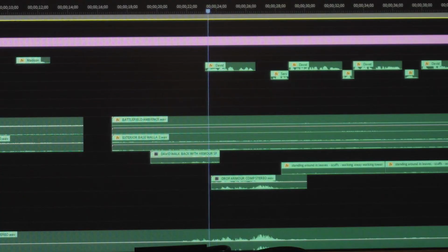Okay, so when I put all of those together, that sound effect sounded like this. And here's what it sounds like put all together. Okay, so that's the sound of the armor hitting the ground, and if you listen back to it with all the sound effects in it.